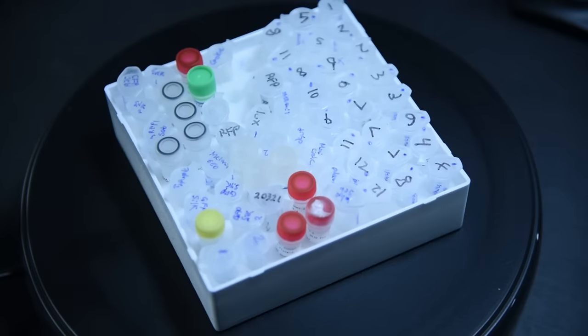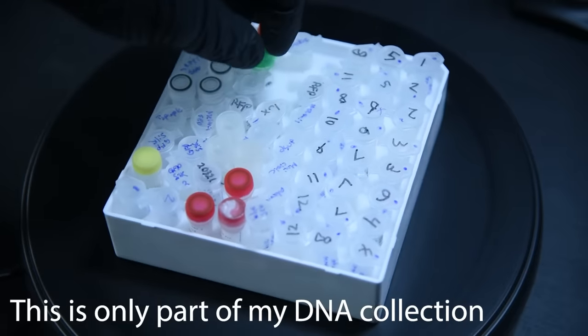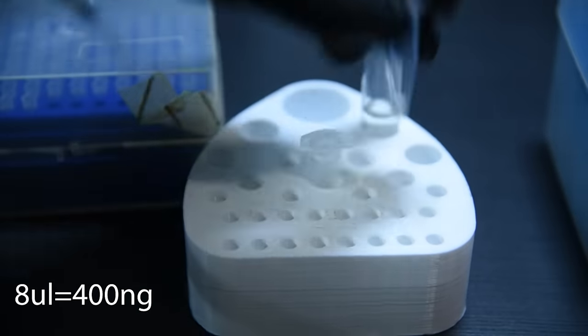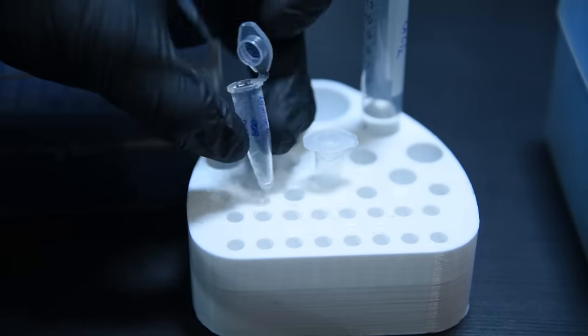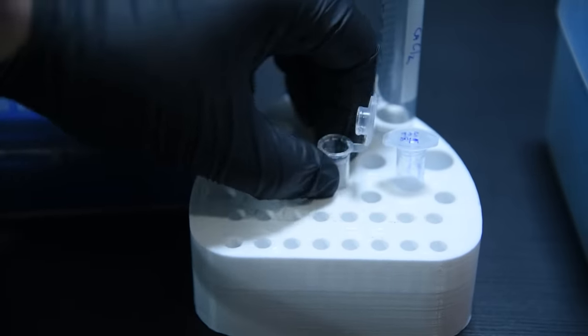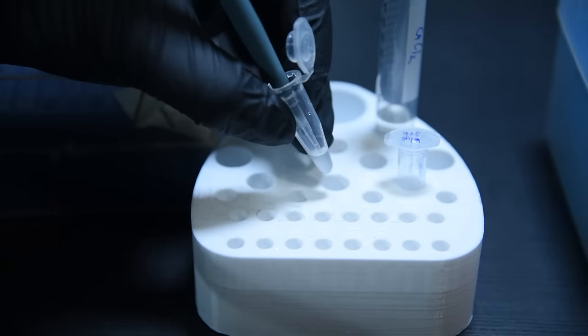Now it's time for the DNA. For BL21, we really want to shotgun a ton of DNA in here to give the best chance of success. I'm using 8 microliters of my DNA stock solution, which is about 400 nanograms of DNA. This is frankly a ridiculous amount for bacteria, and for most other strains, 50 nanograms is even almost in excess. You don't always need to go with this much, but for stubborn plasmids, it's better to overshoot.